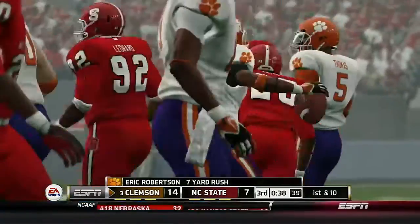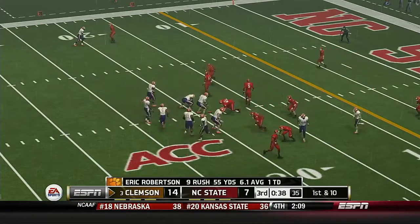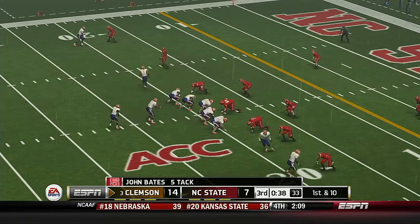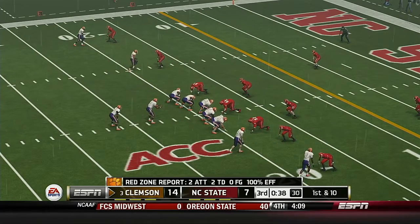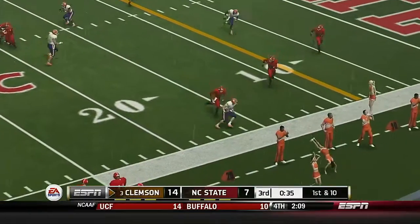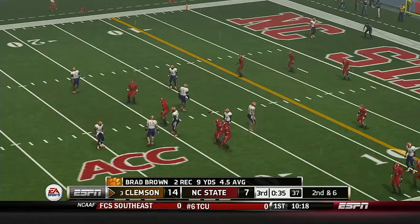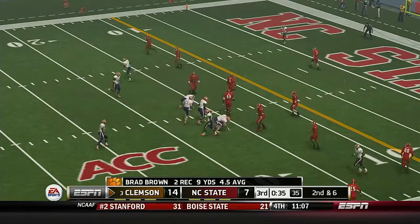Nice run, and he's brought down. Call it a game of 7 yards. That makes it first and 10. Gets hit out of bounds at the 15. Gain of 4 on the play. That makes it 2nd and 6.